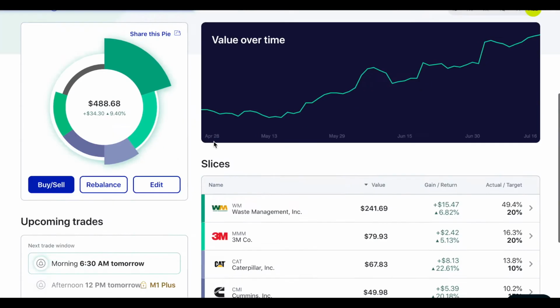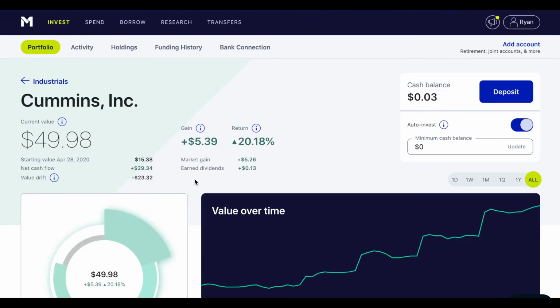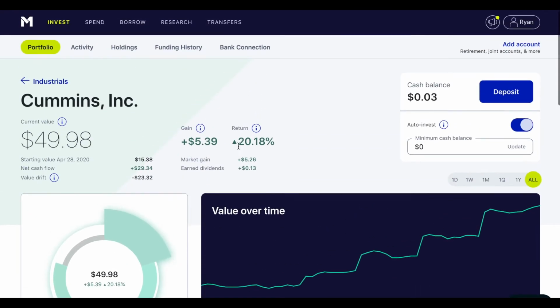So our next company that we're going to jump into, Cummins, ticker symbol CMI. I've currently got $49.98 invested into Cummins. Average share price is $160.13. I own currently just over a quarter of a share, and it's trading at $183.69. And again, I'm up 20% on this one.